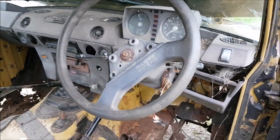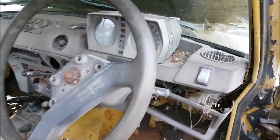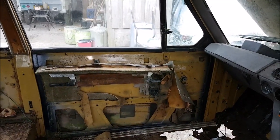Newer, much newer steering wheel on it, obviously to aid it moving around. Grey steering wheels, they are available, but they're kind of comedy prices at the moment. Passenger door, again, it's an early one. Got the early rubbers on it.